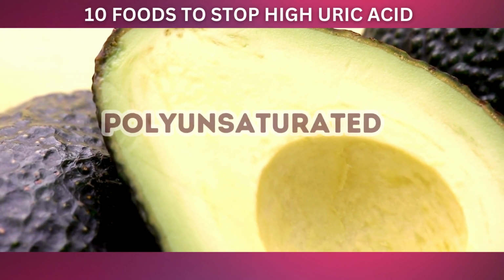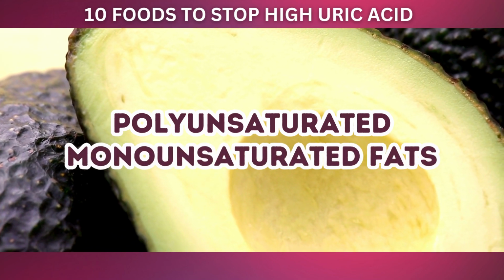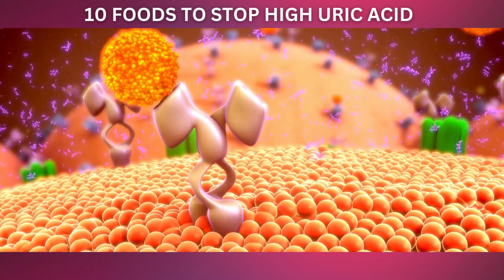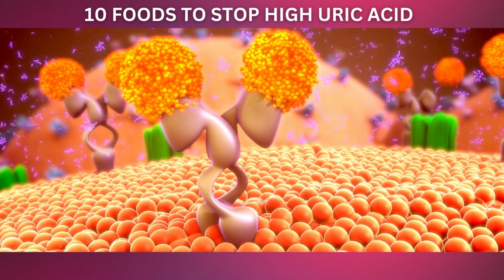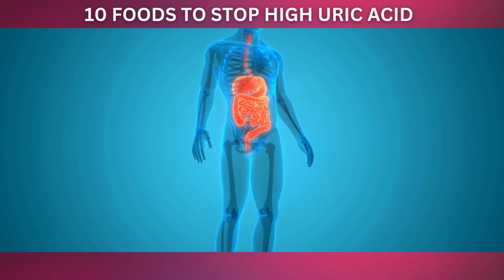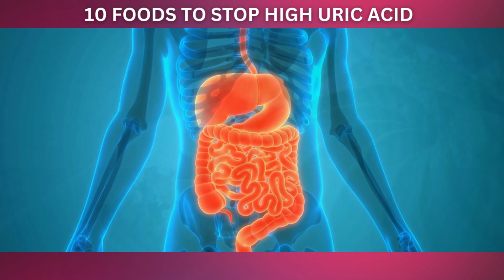Avocados are also rich in polyunsaturated and monounsaturated fats, which helps to improve insulin sensitivity. Good insulin sensitivity means sugar spikes won't be a factor in high uric acid levels. Moreover, avocados are a good source of fiber. Just like whole grains, it can aid in the excretion of uric acid through the digestive system.